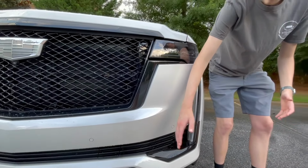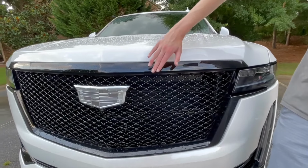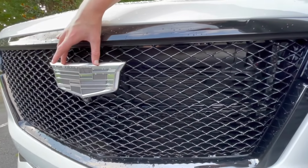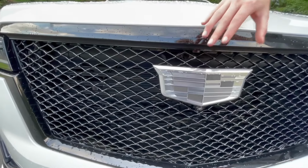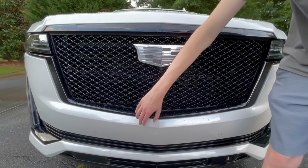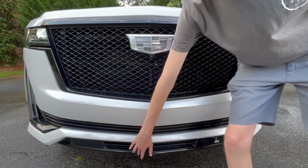It's a great color. Bring it up here. You have the whole big gloss black grille with the silver Cadillac badge right here. It's a very aggressive, sporty, clean look. They're definitely hitting the modern era more than anything with this. And then as you can see, which we showed off over there, more ventilation down here. And then you got the little bumper.